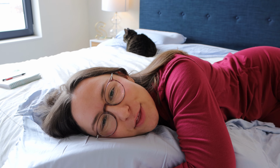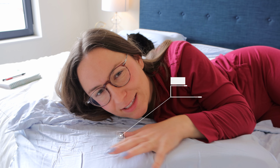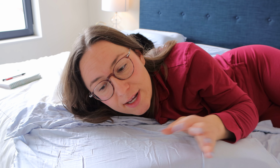Now let's talk about the thread count of these Quince bamboo sheets. So the thread count is 300, but as far as I can tell, it seems like bamboo sheets are typically lower thread count than cotton, at least from my initial research. So I did check out the thread count of the 2 competitors that Quince specifically lists on their comparison page, which are Cozy Earth and Attitude. Attitude is more expensive and also has a 300 thread count. So that's the same.